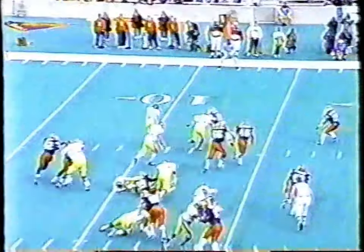Sedrick Shaw bouncing to the outside, got a good block from Berger. Willis on the pursuit, and he forced him out of bounds near the 18-yard line.